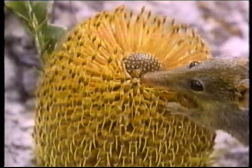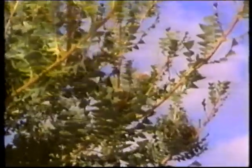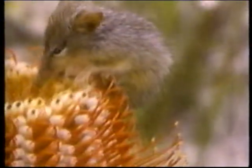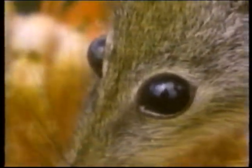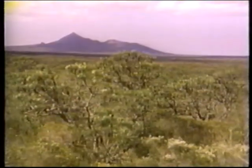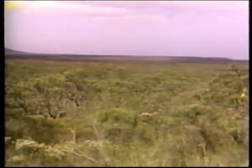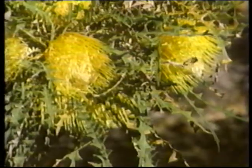The honey possum feeds mainly on banksia and dryandra flowers. While feeding, it cross-pollinates them. Most unusual for a mammal. So there's a relationship between the plants and the animals. The animals need the food, and the plants need to be cross-fertilized. Because the various species have an overlapping flowering schedule, sufficient food is available throughout the year.